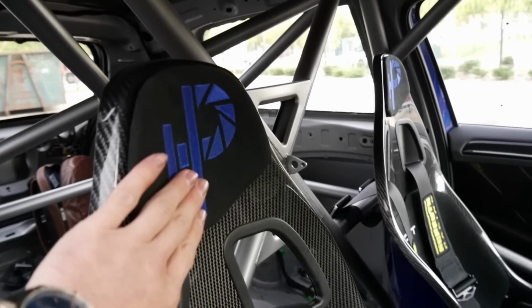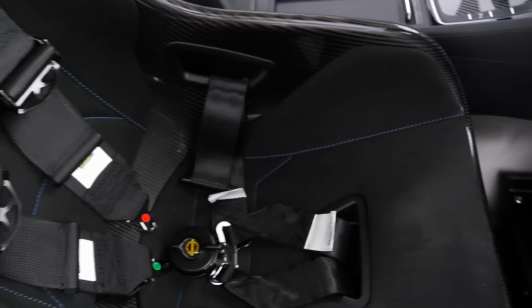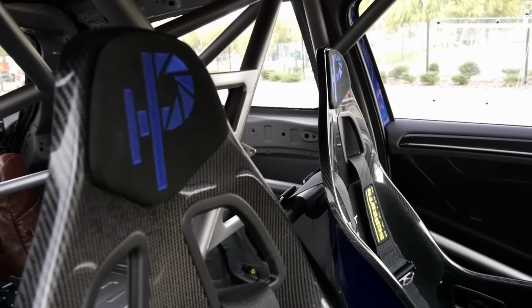Absolutely love it. Of course, with my own logo here, we've got the Tillett logo down here with the custom piece with a little blue bit, blue stitches all along the Alcantara pads, and then of course the lapis blue rear section of both seats as well, looking absolutely awesome.